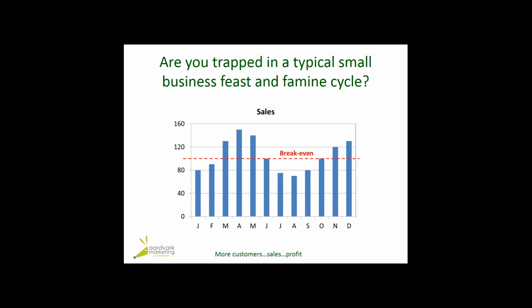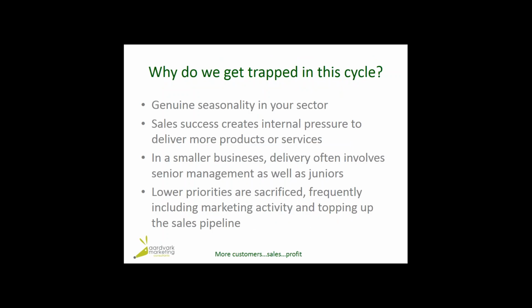It's a typical small business issue that we get into that cycle of good times and not so good times. It might be that your business is genuinely cyclical and that there is seasonality. So that's fine if it is, but typically we find this cycle even in businesses that haven't got seasonality in their sales. And usually it's because you get busy. When we have a good month or a good quarter and our sales increase, we have to deliver more of those products or services. And in a small business, if you're delivering the products and services, sometimes that means you take your eye off the ball and you sacrifice other things.